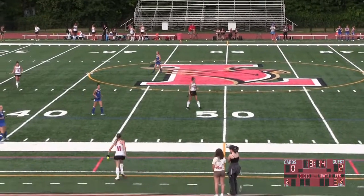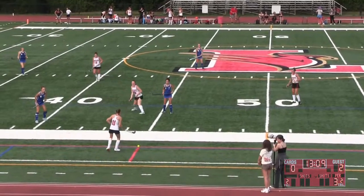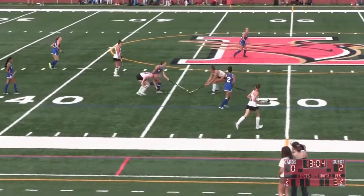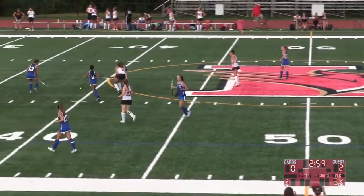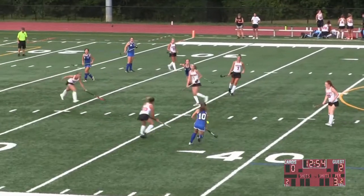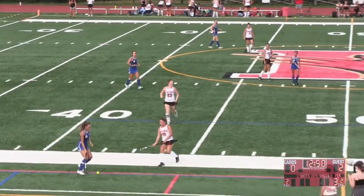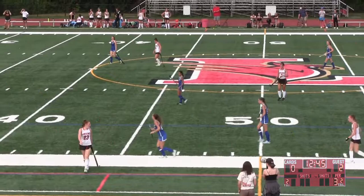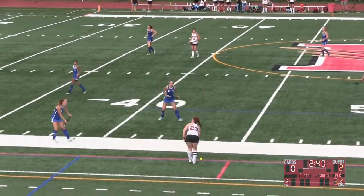All right, Lawrence, you got it. Keep the drive alive. Lawrence puts the ball back into play. Now Princeton sends it over towards the near side of the field. Keep it going. That's yours, Bella. That one's out of bounds. It'll be Lawrence ball. All right. A little slow on the whistle, but it was out of bounds. All right, Lawrence, make it count.